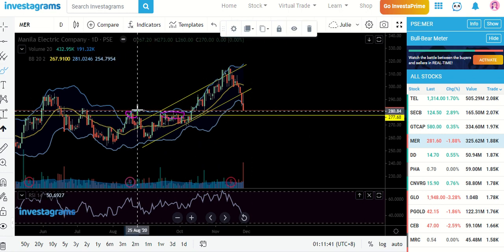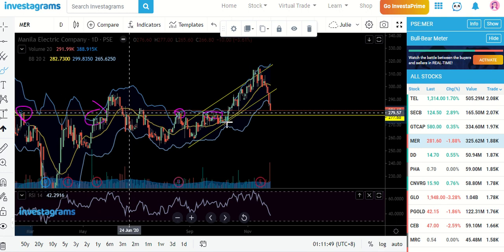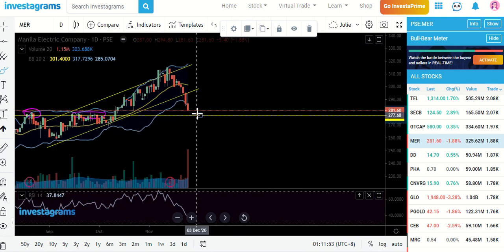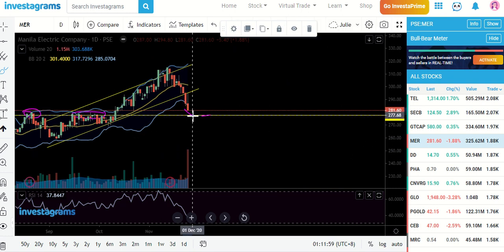There's also an area here. So note that it's an area, so it could be slightly higher or lower. This one too. Imagine that. So there are several points here that would validate why this key area could become the next support. But definitely we have to check first.